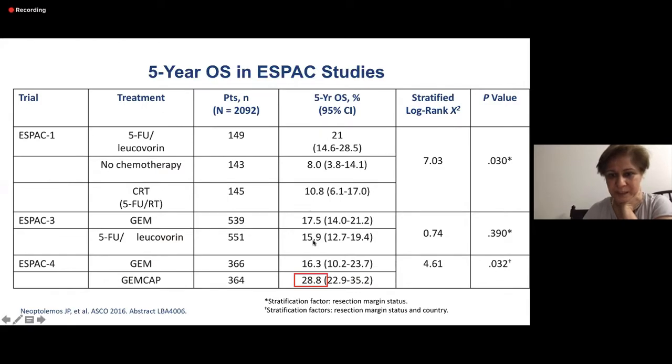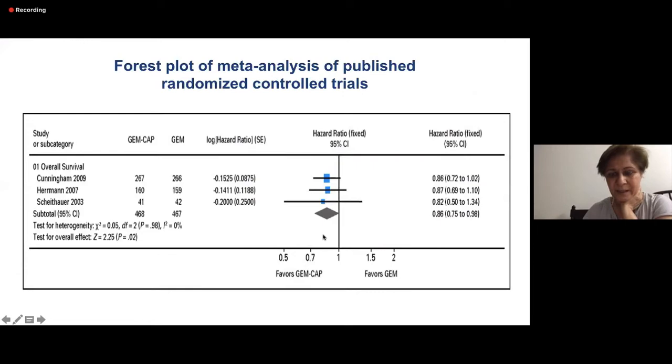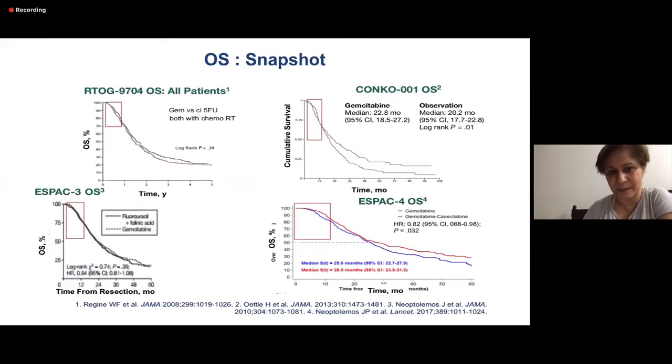Significantly, all of these studies have shown that one arm has done significantly better than the other, except the ESPAC-3 trial, which was pretty similar, gemcitabine just about a month longer. The forest plot of all the trials that have been published with GemCap versus Gem shows that there is a significant benefit of the doublet gemcitabine, capecitabine. So GemCap actually includes both fluoropyrimidine and gemcitabine.